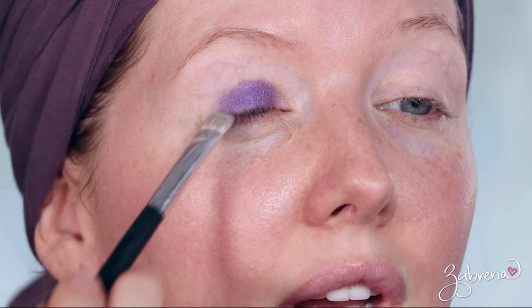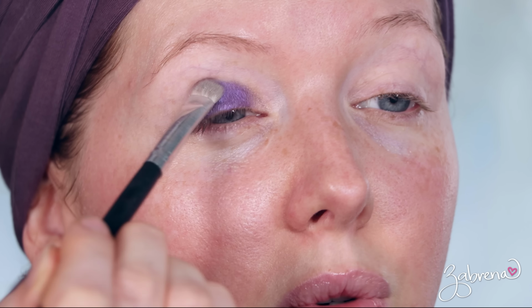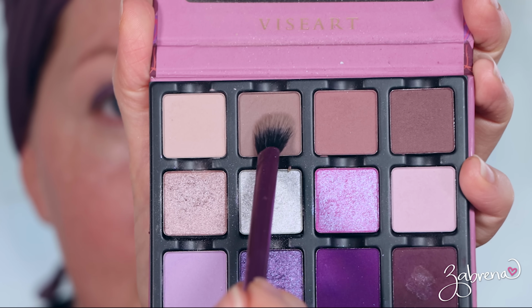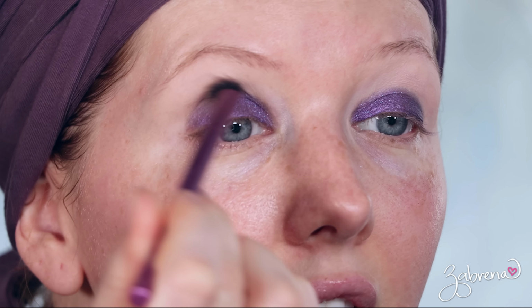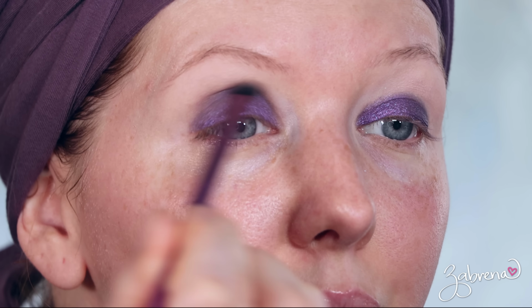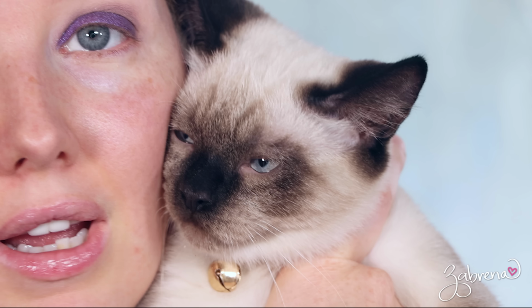Okay, so this is going to be my lid color today, and I'll apply it like that. Ooh, that's pretty. Why haven't I used this one before? I may need to lighten this a little bit, but so far, you know, it's okay. I'm going to take this shade next as my transition shade, and we'll put that right there and start to blend it up.